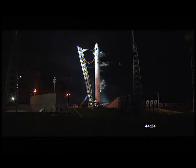This is Falcon 9 Launch Control, T-minus 44 minutes, 24 seconds and counting. About 4 minutes from now, we'll hear the launch team begin to put the Falcon 9 into the final configuration for launch. It will take about 20 minutes to do before they go into their final launch countdown preparations. So we'll hear that activity very shortly.